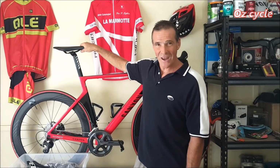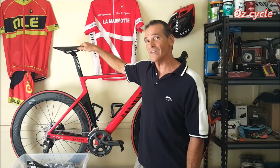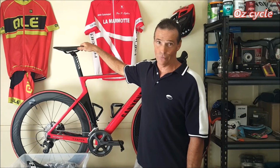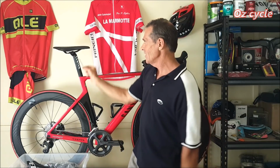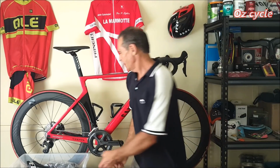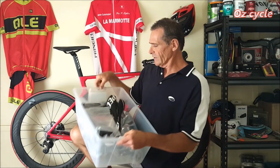So it's too narrow, it's 135mm in width, and I normally take 140 to 145. So I persevered for a long time and it's time. Here's the Allen key. We're going to change it. So here's a fair few saddles that we're going to go through.